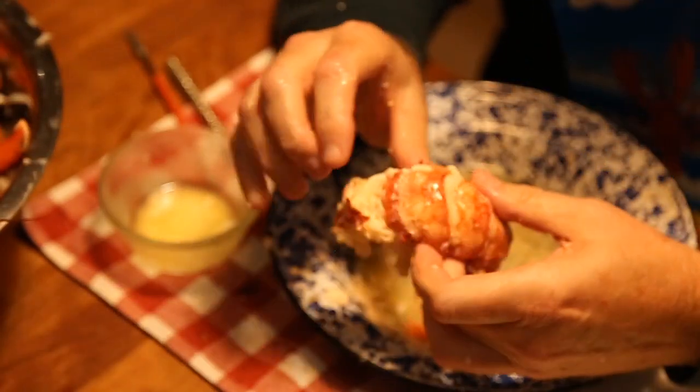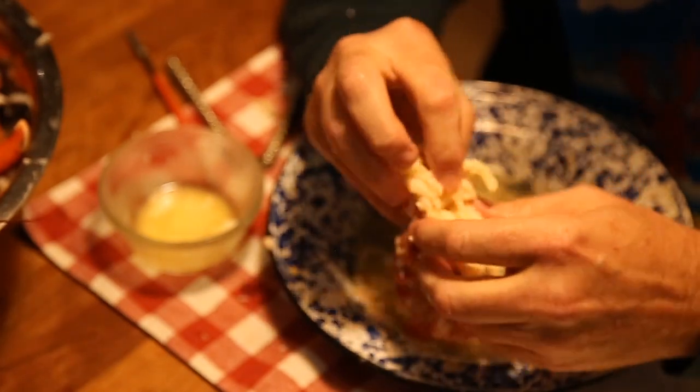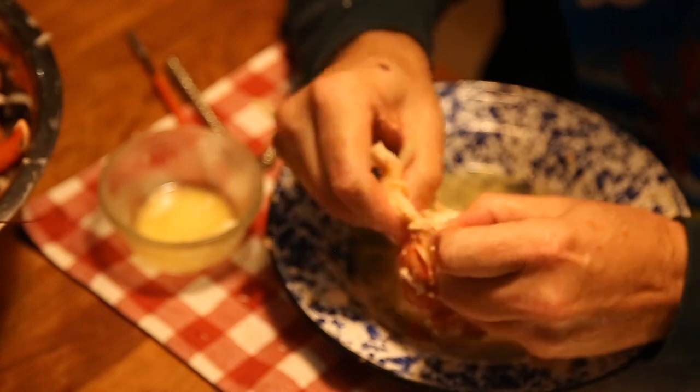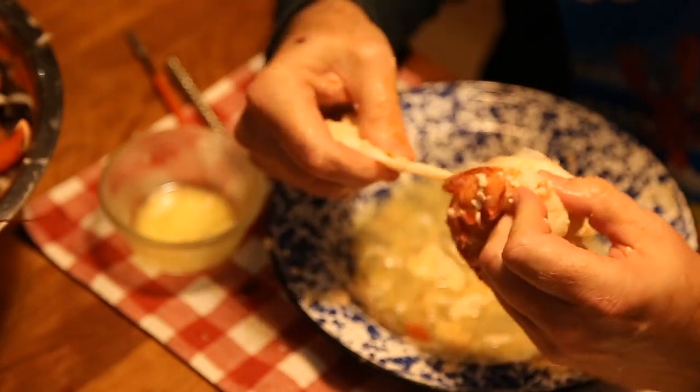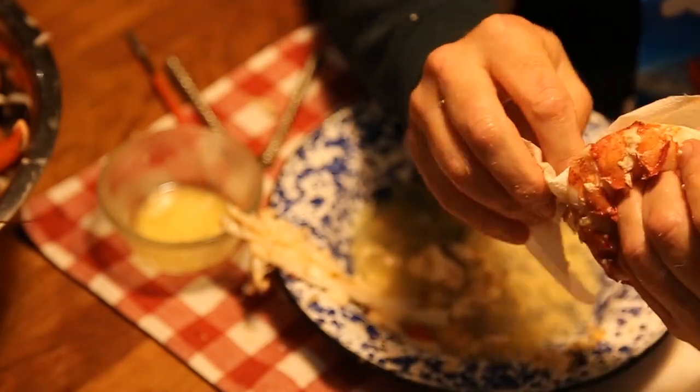So finally, I got the tail out. We can peel off that layer. And devein it. But that's basically it. You've seen me eat a lobster tail.